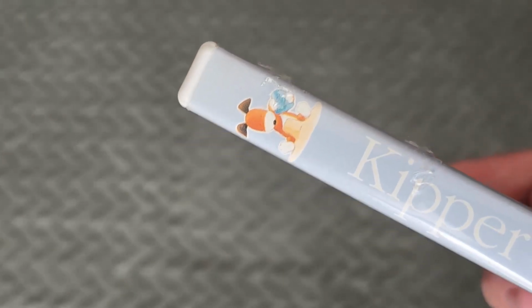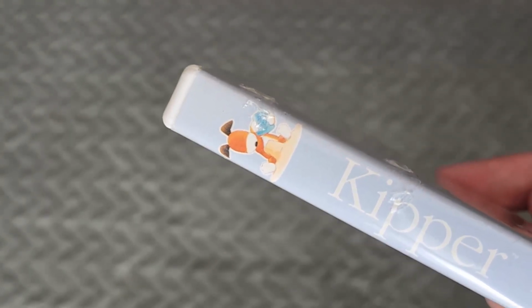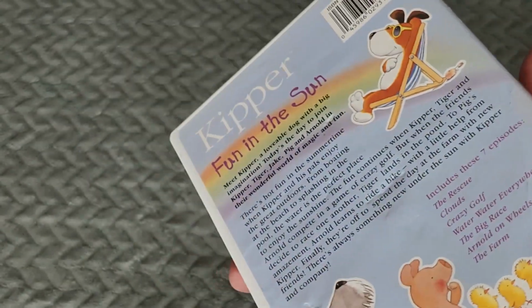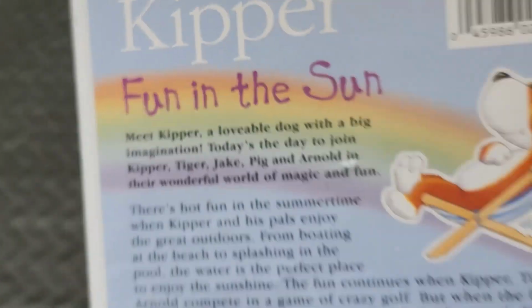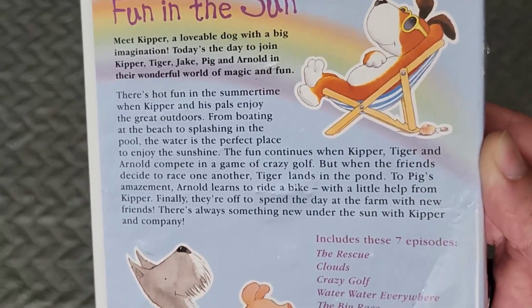The spine features new clip art of Kipper, again, him, I guess, starting to construct the sandcastle. Kipper logo again, Fun in the Sun, Hit logo, DVD logo, and a product number down there at the bottom. The back features Kipper just chilling out, having some fun in the sun. I'm hilarious. You've got your blurb about the release.